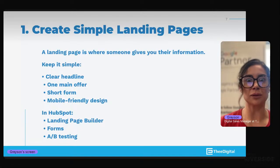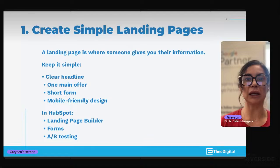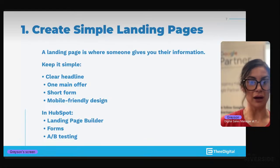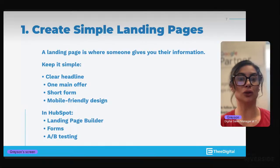And then of course, most importantly, make sure that they're mobile friendly. Google has a really, really great tool. It's called Google PageSpeed Insights, where you can test your landing pages. You can copy and paste the URL of that single page, put it into Google PageSpeed Insights, and it's going to give you a score from mobile friendly to desktop friendly.